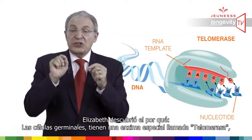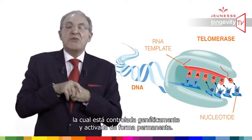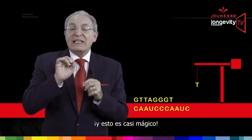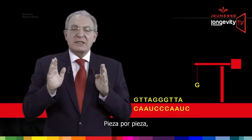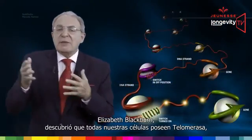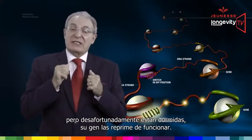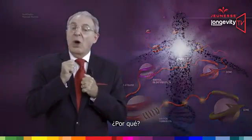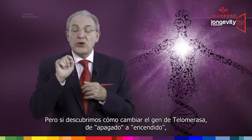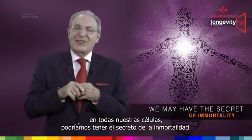Elizabeth found out why. The germinal cells have a special enzyme called telomerase, which is genetically controlled and activated permanently. When telomerase is activated, it will rebuild every piece of telomere which is lost, and this is almost magic. Piece by piece, brick by brick. So why is it not the same in all the other cells? Elizabeth Blackburn found out that all our cells possess telomerase, but unfortunately it is in a sleeping state. Their gene is repressing them from working. Why? Well, it's still a secret that nature is keeping. But if we discover how to turn the telomerase gene from off to on in all our cells, we may have the secret of immortality.